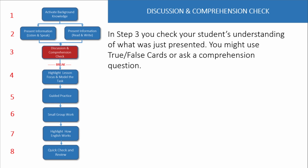You probably ask your students a lot of personal questions already, and that's both important and really worthwhile. But students also need to pay attention to information that they hear and read. And you want to help them see how much they do or don't understand so they can focus in on details. Using true-false cards is a quick and easy way to do that even with one student. And it's fun too.